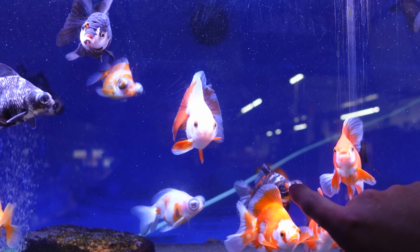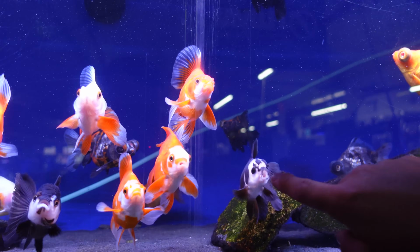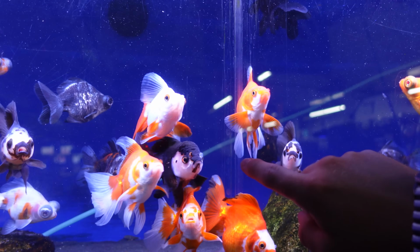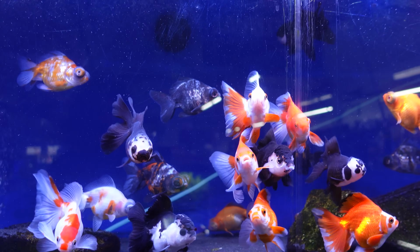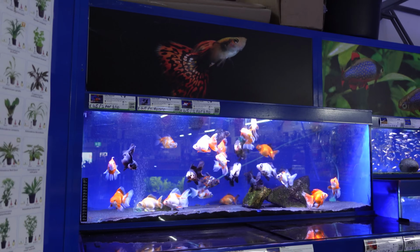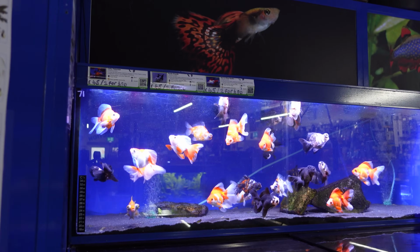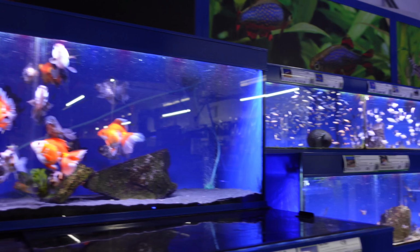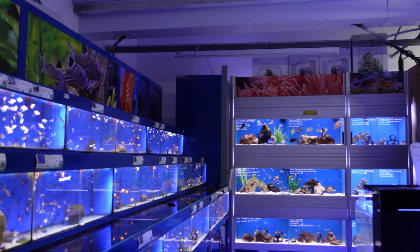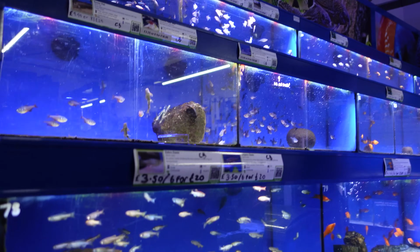There's some cool sort of calico telescopes in there. This guy's got a really nice facial pattern. They're all coming over thinking I'm going to give them some food. I'd say these guys are around that 3 to 4 inch mark. And they're priced at £45 or 2 for 80. Now before we head on to the marine section, which is just round there, I'm going to check out a few more of the tropical fish that they've got.